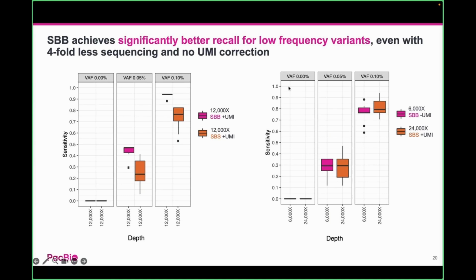And then here what we're showing is essentially the same plot, but this time what we are comparing is 6,000x SBB with no error correction at all to 24,000x SBS, again with duplex UMI correction. And here what you can see is that even with 4-fold less sequencing and without doing any sort of error correction, SBB is able to do approximately equivalently in terms of its ability to detect these low frequency variants. So you can sequence the same amount and achieve greater sensitivity, or sequence dramatically less to achieve the same level of detection ability.